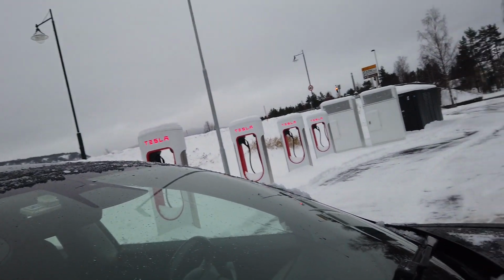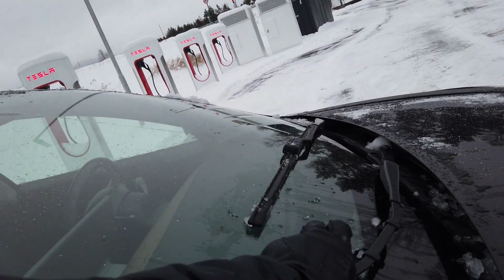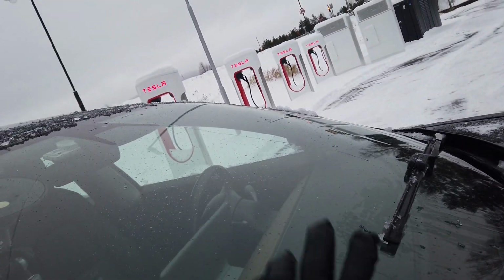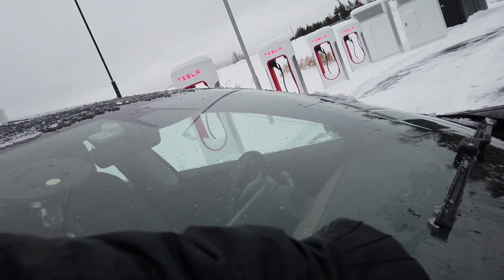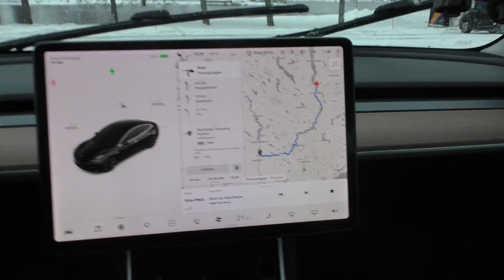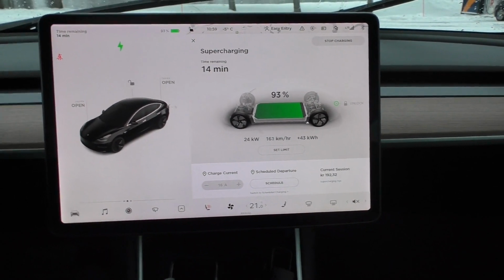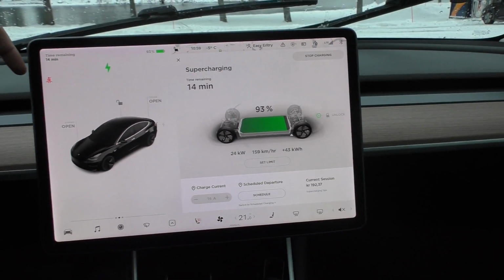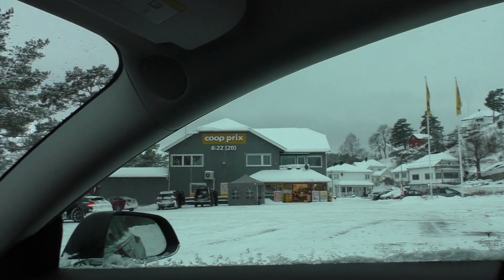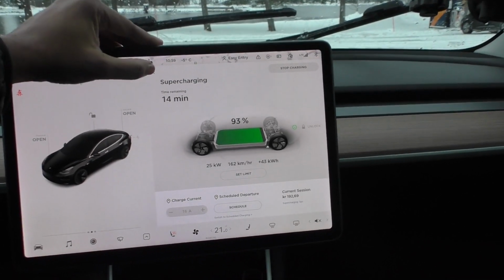But yeah, I guess this would be good enough to go for 100 or 200 kilometers more. Or I hope it will be good enough. Yeah, I charged up to 93% actually. I was just fiddling around with the wipers as you saw and cleaning up the car a bit. I went to the toilet, to the supermarket. Now I'm up to 93%.